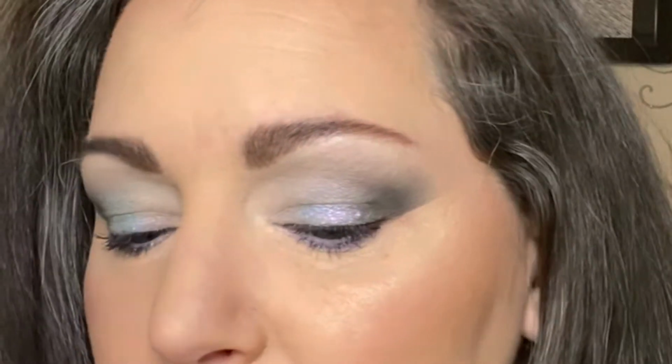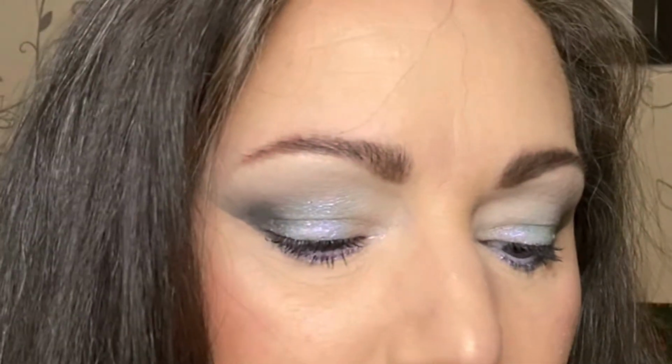Okay, I got some mascara on. I finished up my under eyes. I used Sauna on the inner portion and Elf, which is that dark gray, on the outer. So let's zoom in for an up close look. All right, I'm gonna back the truck up and we can finish this video up.